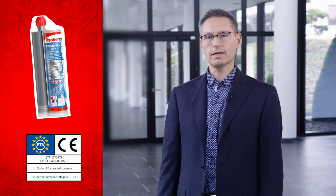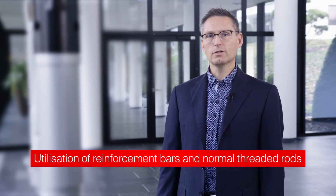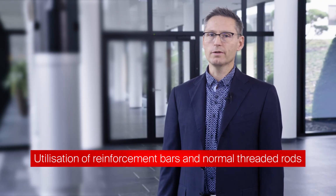The injection mortar system FIS EM Plus is an epoxy-based anchorage system with excellent load values for cracked and non-cracked concrete. Besides, it is certified for applications under seismic conditions in the categories C1 and C2. Installation can be performed even at very low installation temperatures, down to -5 degrees Celsius. Besides, the European technical assessment covers the utilization of reinforcement bars and normal threaded rods.